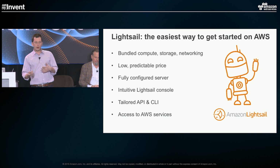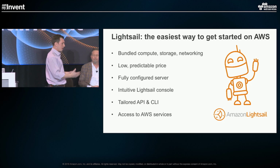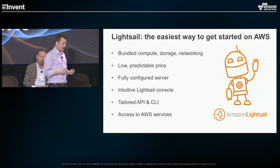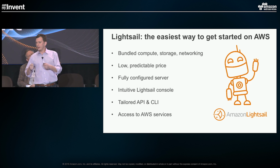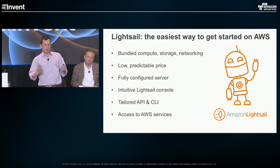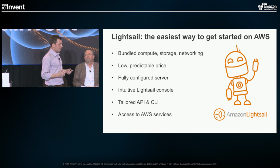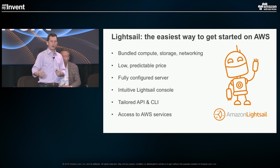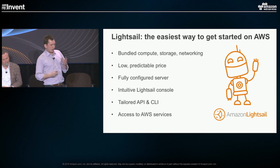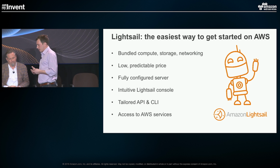But Lightsail is much more than just launching a VM, than just launching a server. It's about also the long-term management of the server. And we envision our customers launching, but also using Lightsail to manage their cloud servers. So when designing Lightsail, we decided to invest in building a completely new, intuitive management console in the web browser, where you can control your servers and do that in a very, very easy to use and simple way. But we also decided to back all of the functionality of the management console with a tailored API and CLI and SDK, of course, as most AWS services. We decided to do that because we want to allow you to automate if you wish to. So you can actually scale.